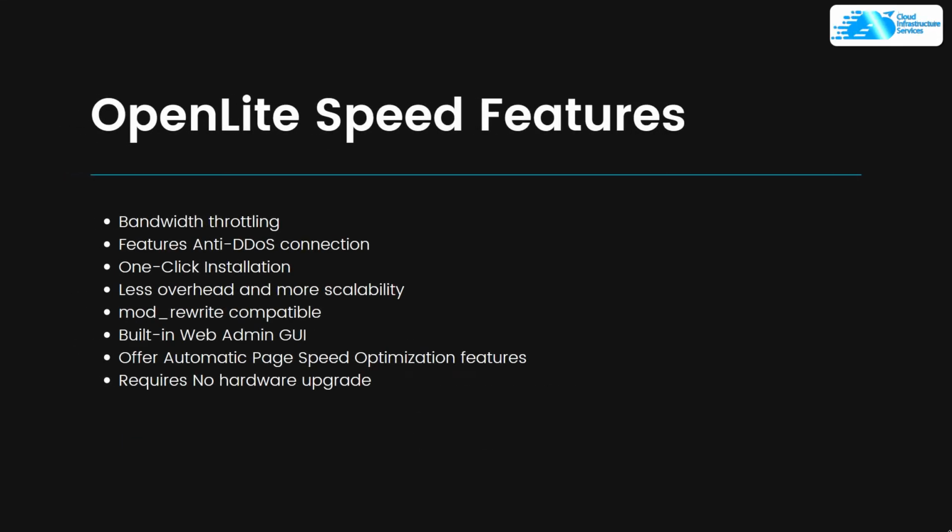And if we talk about the key features, then you get some very unique key features with OpenLiteSpeed Web Server. So we have bandwidth throttling, anti-DDoS connection features, one-click installation, less overhead and more scalability, and then we have a built-in web admin GUI, and then so much more.